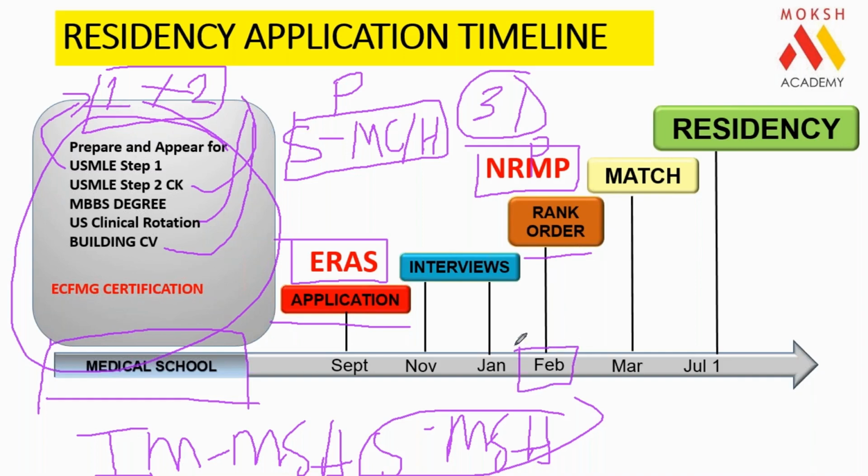Now please understand what is happening in this matching process. If you are an international student, you will apply to, let's say, 100 hospitals, assuming you are applying for surgery in 100 hospitals. Once you make application, depending on your profile, people get interviews, between 5 to 10 maximum. Now, pre-COVID, these interviews were offline. You had to go to America. Post-COVID, these are all online interviews. Right now, I've been practicing with all my students online.